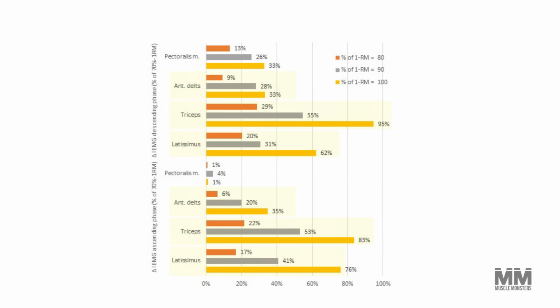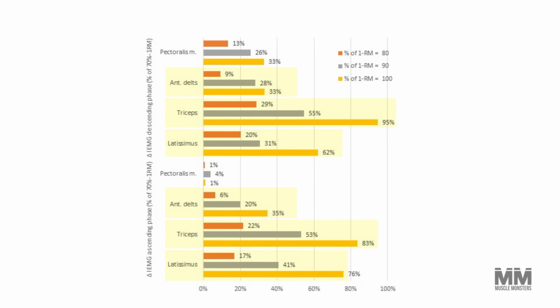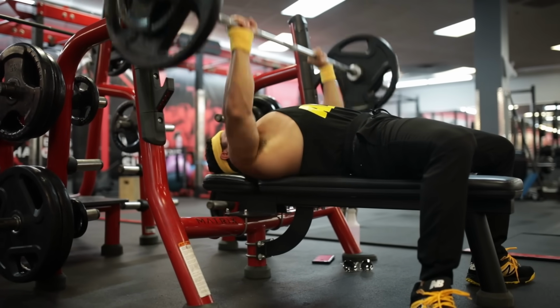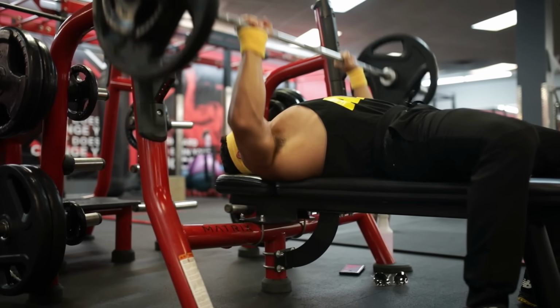Basically, your triceps and other supporting muscles, including the lats, begin to contribute much more as the intensity increases. So, if your goal is to build overall upper body mass, it's imperative that you focus on improving your bench by gradually lifting heavier over time.